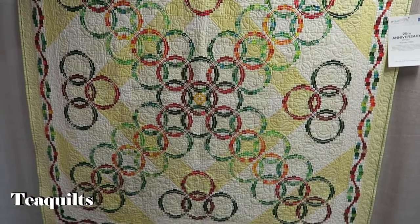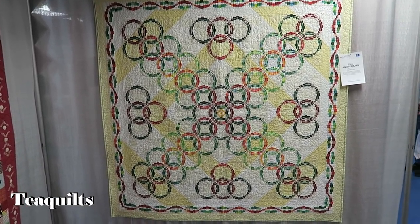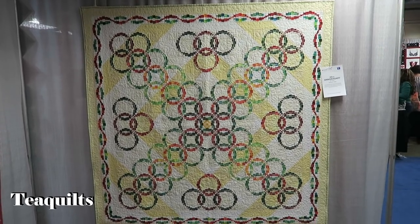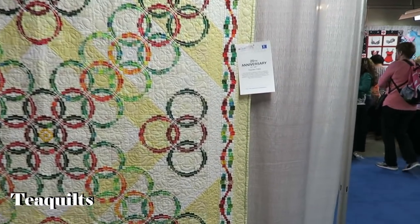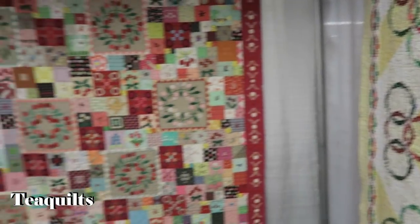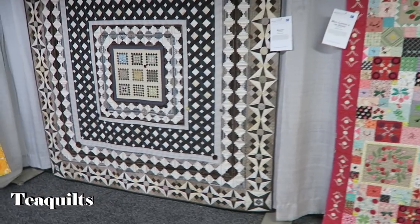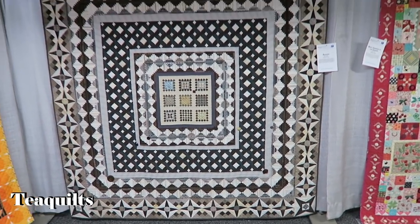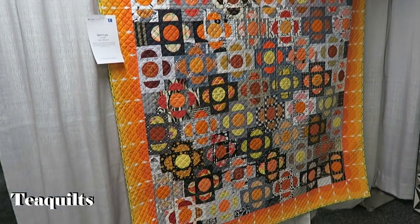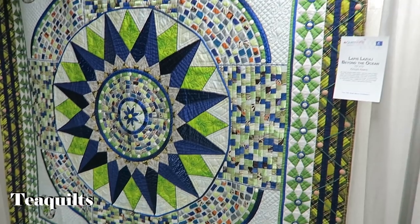Judy Martin's wedding ring, or yes, that style, but they did it a little different. Beautifully done, but it is the way that she pieced hers. Beautiful, just gorgeous. Awesome, awesome. Beautiful quilt. I'm going to explain it to the best.